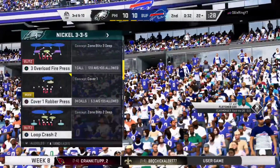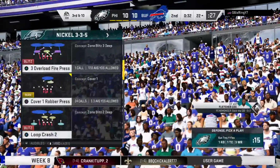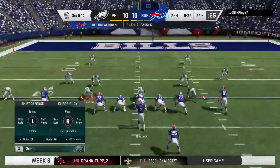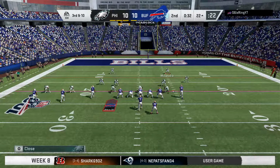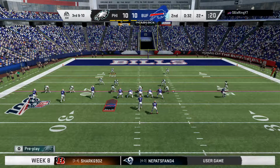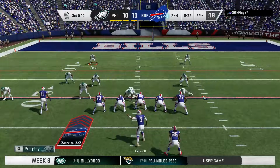So now you don't take any unnecessary risks, but you try and find a way to get back to what you were doing earlier in the drive in order to finish this one off. This offense was on the move. Now 2 straight incompletions have them looking at 3rd and 10.